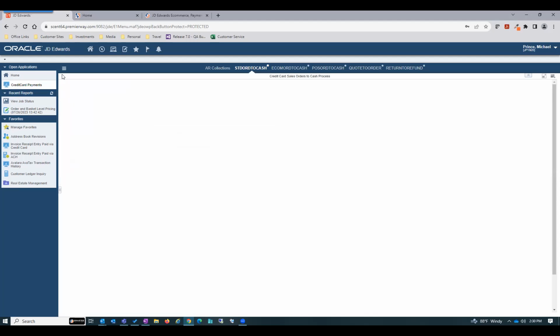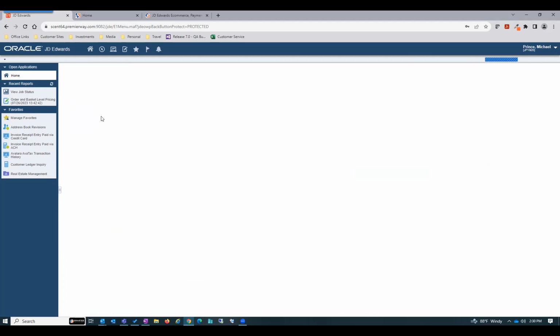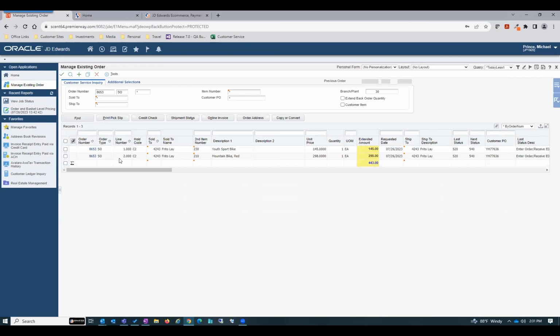At this point, the CSR is done. There's really nothing for them to do. It's just waiting for the customer to now receive that email and process and authorize funds on their card. If I go and inquire on that order that we just entered, in this case, order 8653, we'll notice that the order is on a specific hold code.